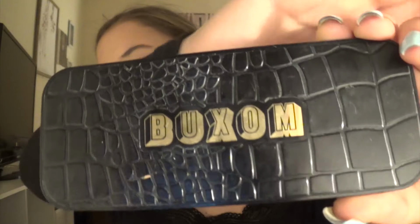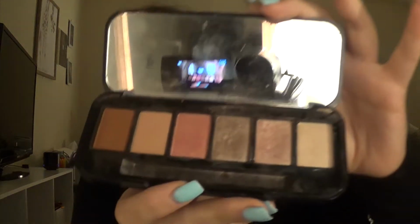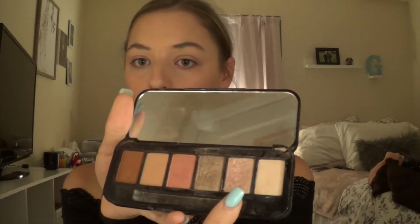And after my eyebrows, I move on to my eyes. I don't like to do crazy eyeshadow color when I'm doing a natural look. I just use a little bit of some shimmer because you guys can see the top of my eyes are super dark. So I like to add some color just to get rid of that dark pigmentation.